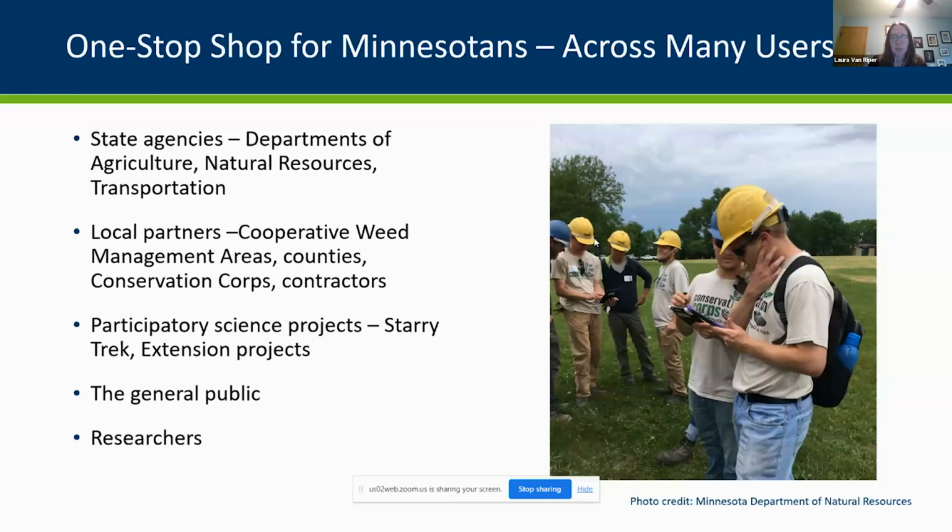Our University of Minnesota has led a number of participatory science projects. I'll talk about those a little bit more in the talk as well. Things like Starry Trek, where people are out on accesses, reporting at water accesses, reporting invasive species they're observing, and some extension projects I'll talk about too. We get EDDMapS reports in from the general public. People who are interested and put reports in. And then of course, we also work with researchers.